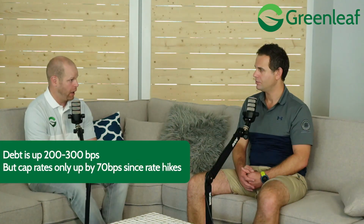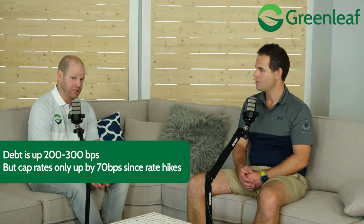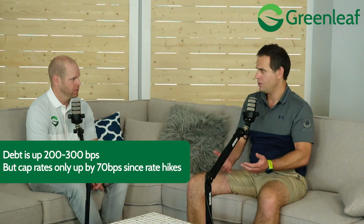On the debt side, commercial office debt is essentially zero. There are no new originations happening there, so that turns off the liquidity in the market on the office side a lot. On the commercial side for industrial, debt is up about 200 basis points for what we're seeing right now. I don't know if that's national, that's more what we're seeing. And we're seeing cap rates up about 70 points. So pricing is holding pretty firm on a national level. And a lot of that is the top level stuff.